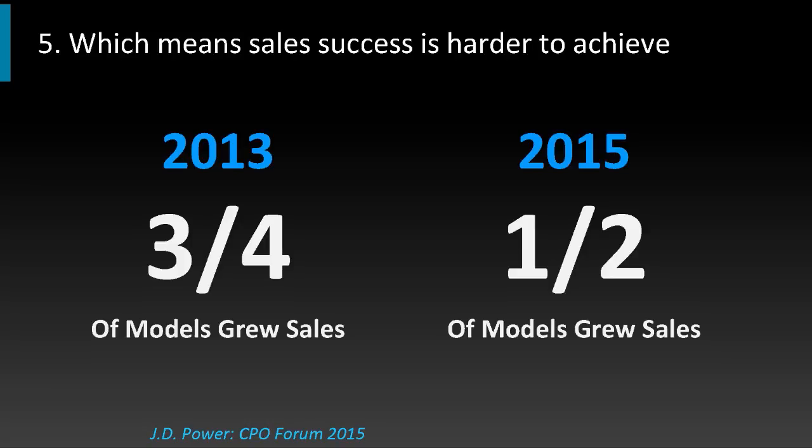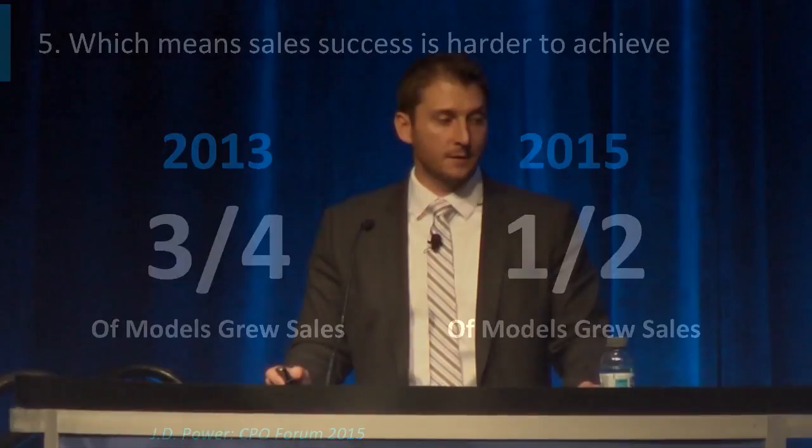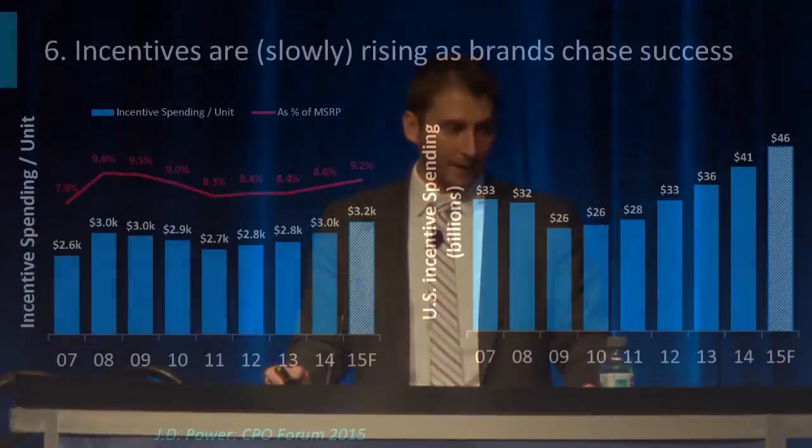And one way they do that, before I do that, just some facts and figures. In 2013, if you look at all the models that are in the industry, we take each model and look to see did it increase its sales year over year or not. We saw 3/4 of entries in the market managed to do that in 2013. This year, only half managed to do that. So here's the facts. They don't lie, right? So it is becoming a more competitive environment. That slowing industry growth is becoming a bit more of a challenge for brands to realize their respective objectives. And what folks do when their objectives are at risk is they start to manipulate price. So here we are finally at the incentive spending slide.